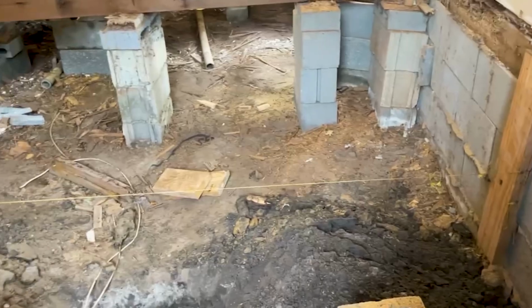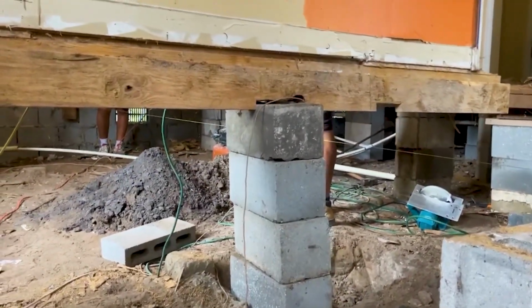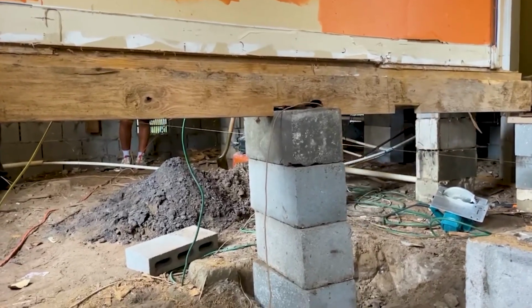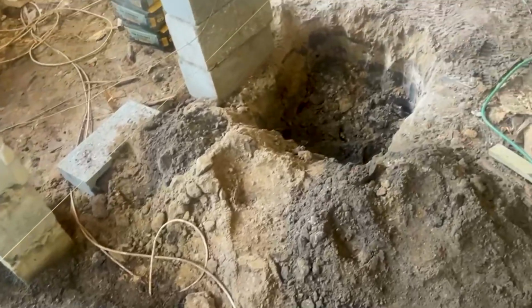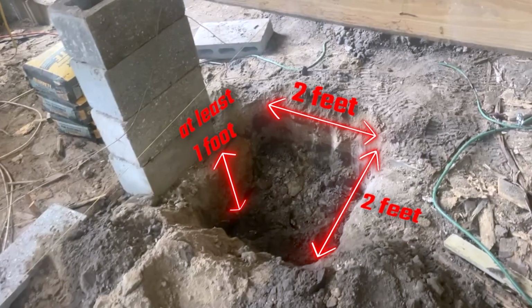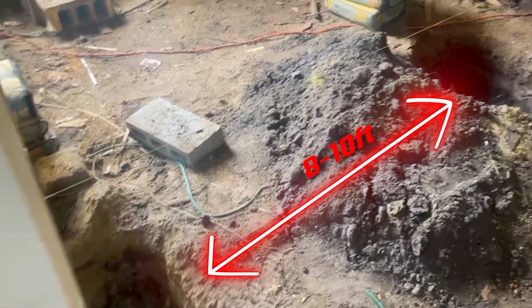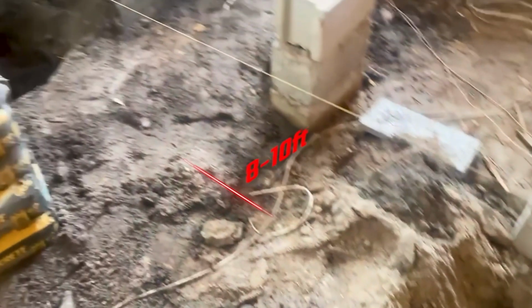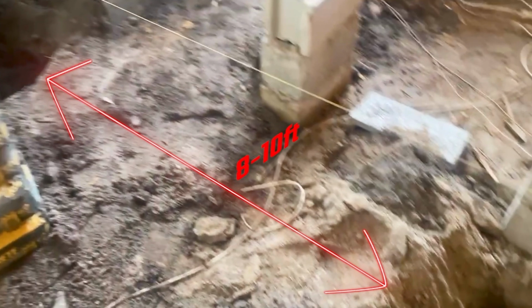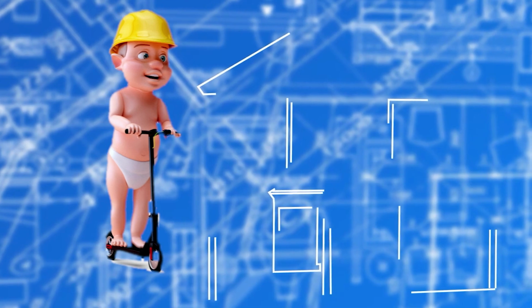between them. We ran the string line where we plan to have the first beam so we can start digging dirt to pour concrete slabs there as the footings. The preferable size of your footing is 2 by 2 feet with a depth of at least 1 foot. Might vary depending on local building code. And the span between the piers underneath the beams, and accordingly the footings themselves, of 8 to 10 feet apart should be sufficient. So your construction from the ground up and scope of work will look like this.